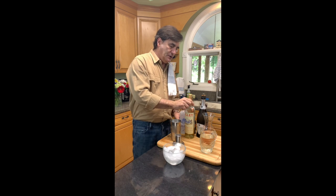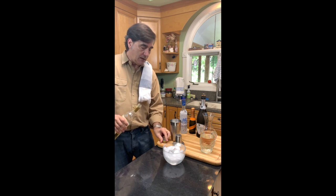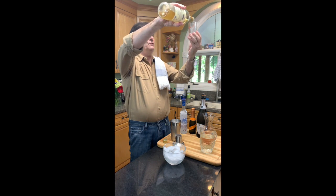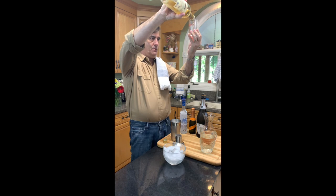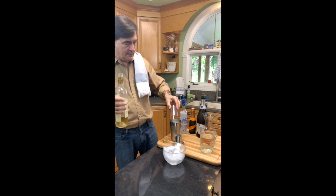And then you're gonna use a 1/2 shot of Lillet Blanc. And so that's about 0.75 ounces. So here we go. We're just gonna eyeball this and it will be delightful, I know. And you pour that in.